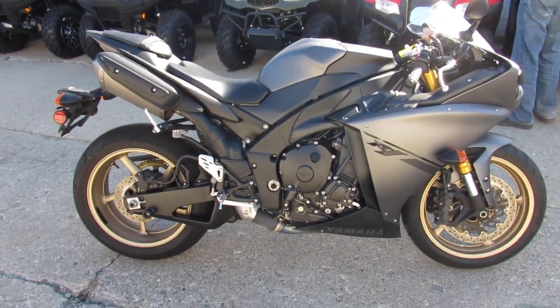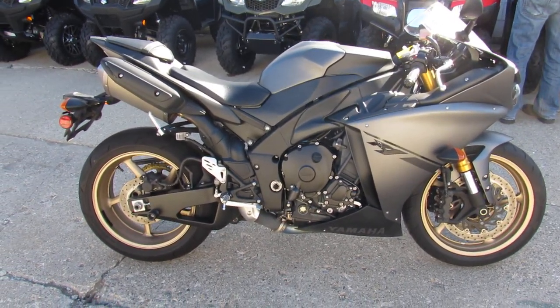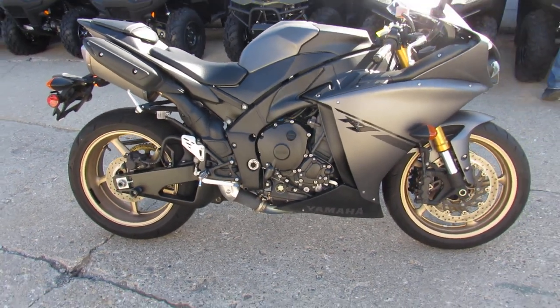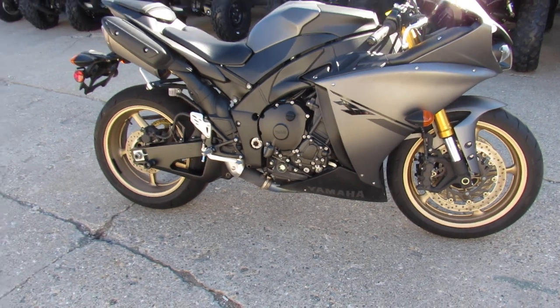There's no reason buying new. You guys can save thousands. This thing's never been down, never been dropped. No dings, no dents, no scratches. Perfect 10 out of 10. Buy with confidence. 2014 Yamaha R1.